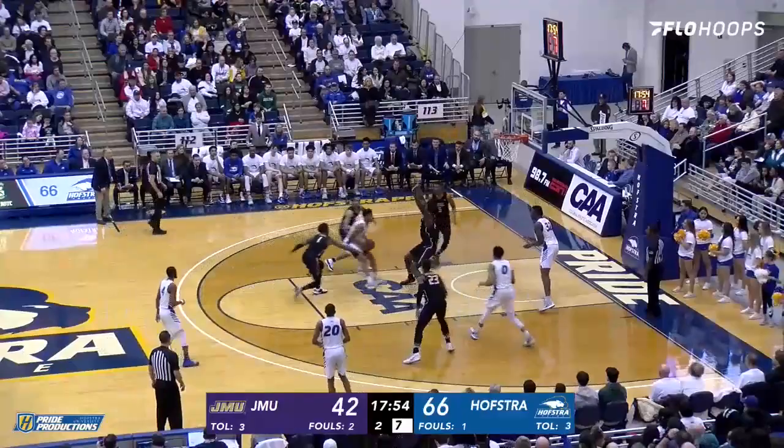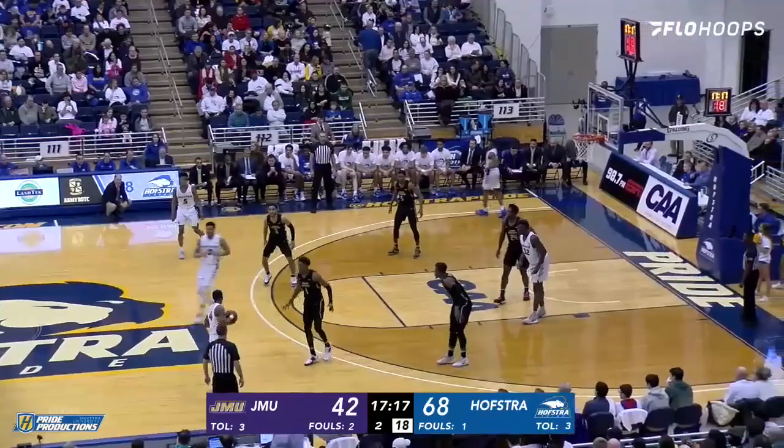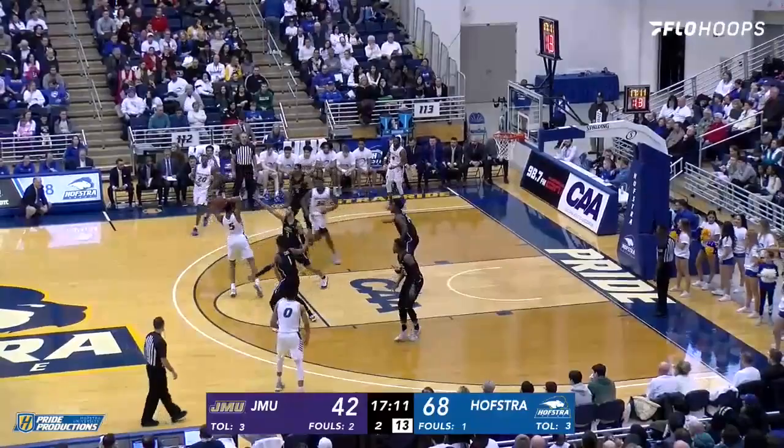Right back into the hands of Coburn. Drives inside. Kick out to Pemberton. Driving to the middle of the lane. Dump off pass to Conte on the right block. Goes up with two hands and lays it in. Ball back now in the hands of DeJour Bowie. 20 seconds left to go on the shot clock. Pemberton with the ball in his hands, 24 points, leading all scorers. He'll find Bowie, left corner three. That one rattles out.